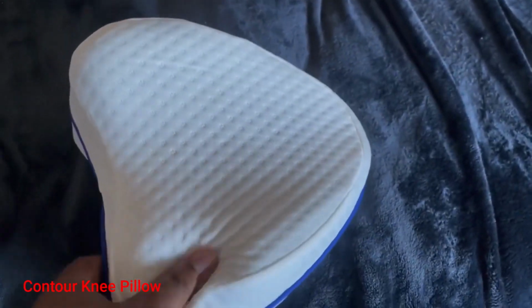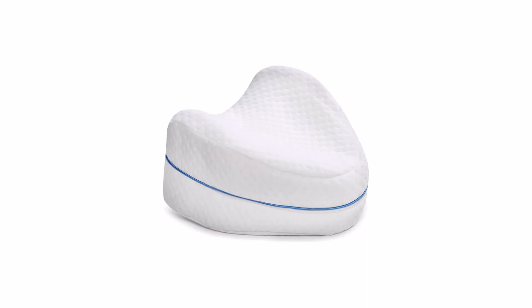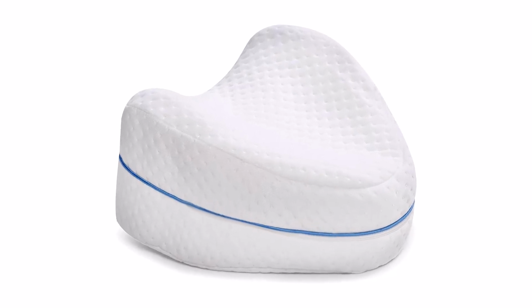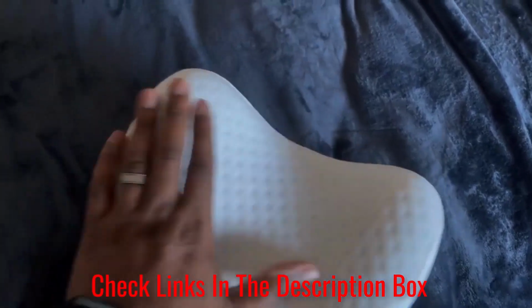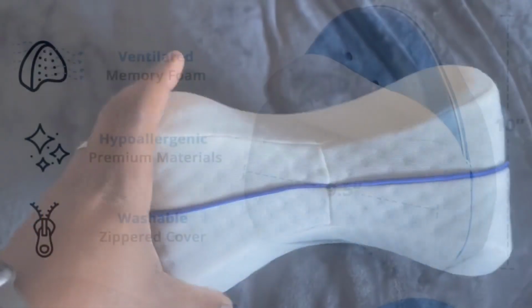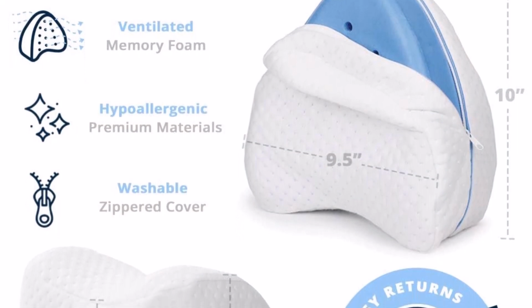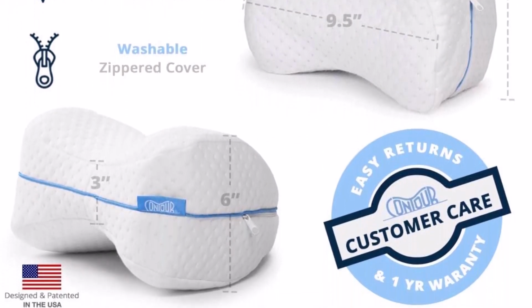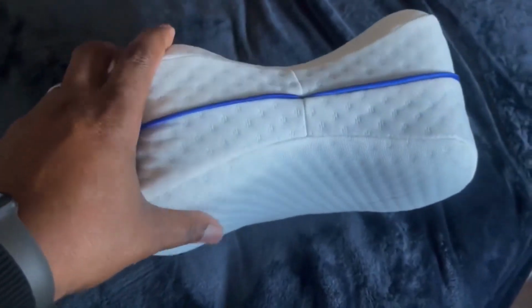The Contour Knee Pillow is a revolutionary product designed to reduce various forms of discomfort caused by post-sleeping posture. The uniquely shaped cushion comfortably supports the legs and knees while offering effective pain relief from pain in the back, hips, sciatica nerve, legs, and knees. The ergonomic design of the pillow is intended to support both the legs and knees for maximum comfort and alignment during sleep. What we like about it: contours to hip and knee joints.